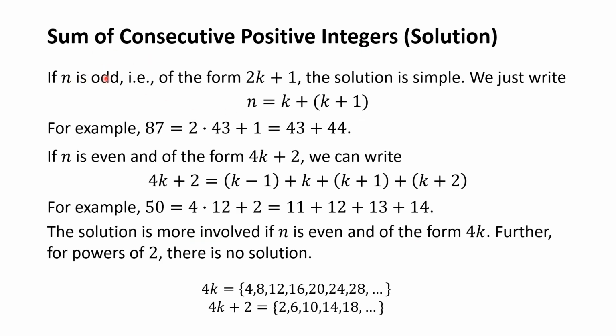So we're going to break the problem into cases. The first case is easy. If n is odd, then an odd number is just one different from an even number, which means we can write it in this form, 2k plus 1. And 2k plus 1 can be written as k plus (k plus 1), but these are consecutive integers. So, for example, 87 can be written as 2 times 43 plus 1, and then our k would be 43. And using this formula here, we get 43 plus 44, and that equals 87.